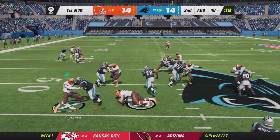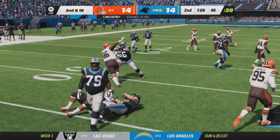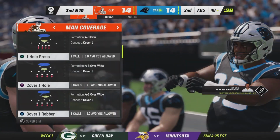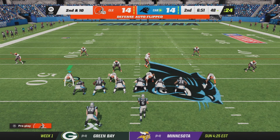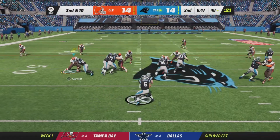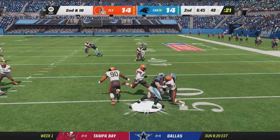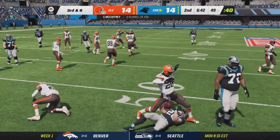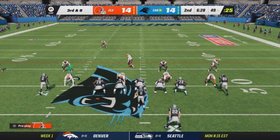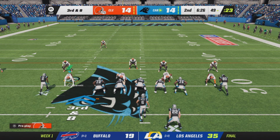From the shotgun to McCaffrey. And nowhere to run on the interior of that defensive line. He'll get back only to the line of scrimmage. Second down and right back to McCaffrey. And very little running room there. He did get a couple up to the 49. Seventh play of the drive forthcoming on 3rd and 8.